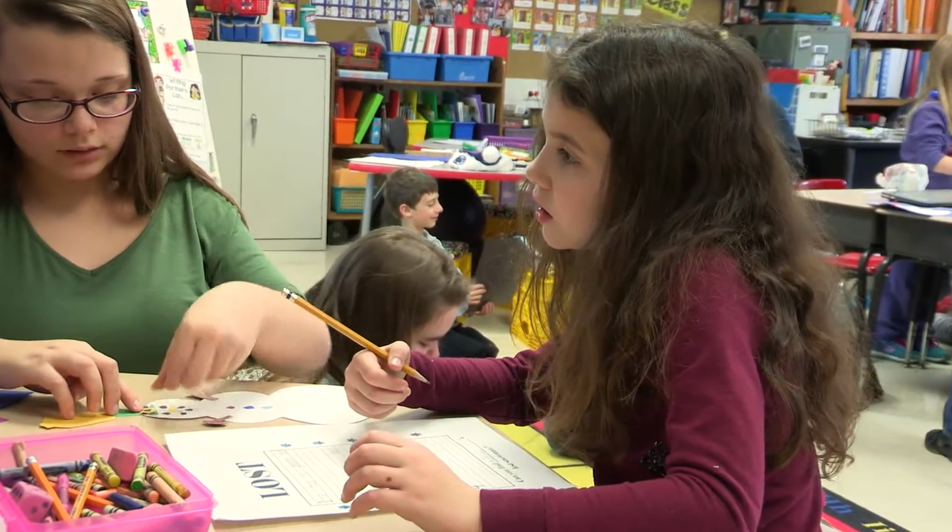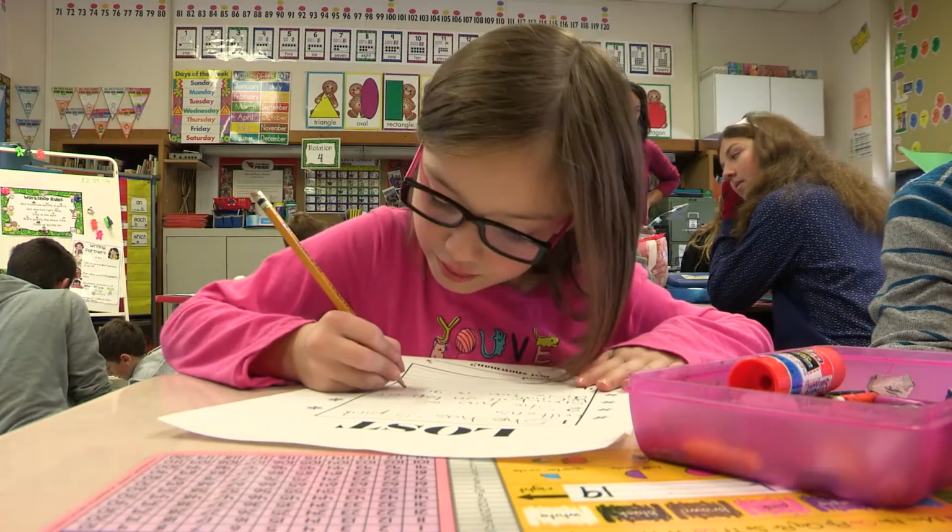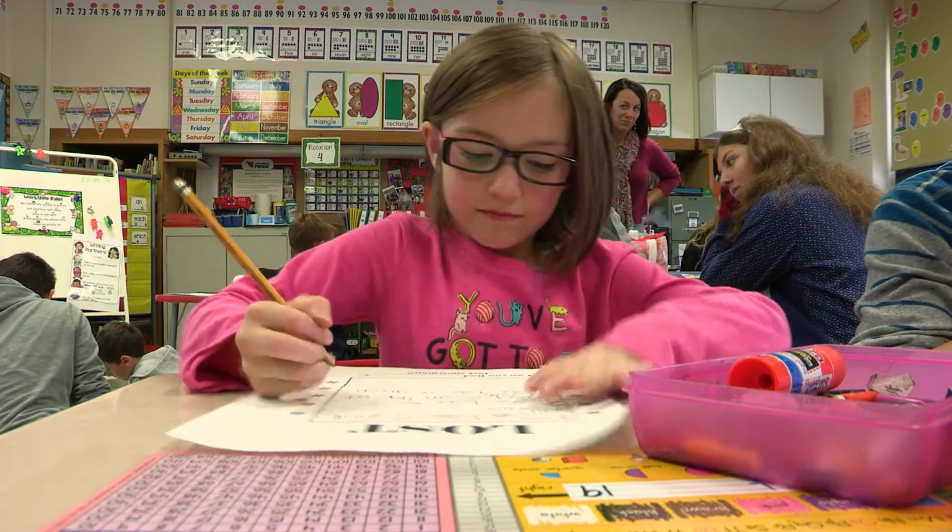And so now my ninth graders kind of had to work backwards, and they know the skills and now they had to teach the skills. So we kind of had twofold learning going on there.